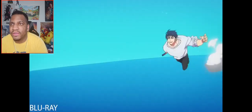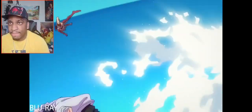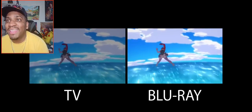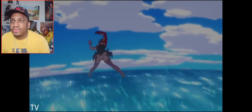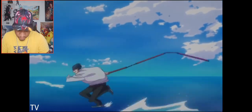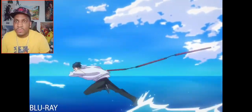So this is the TV version right here. But the blue, I don't know why, the blue looks extra crispy, G. I'm not even going to cap, bro. The blue looks extra crispy. This scene of Toji had so much difference. The lighting is better, too. The TV version is completely washed out, and the lighting is a lot better. It's the lighting.